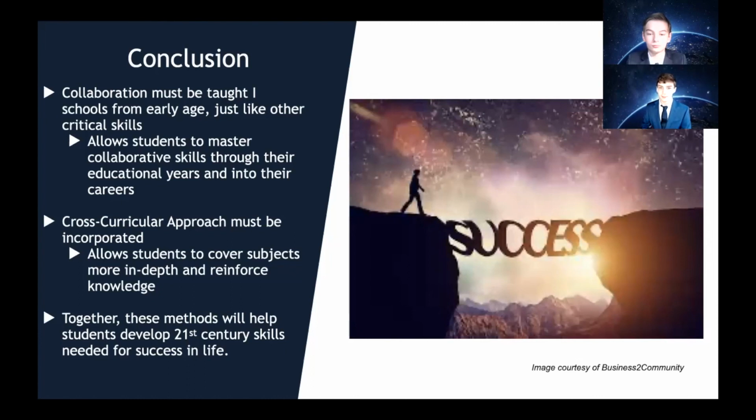To maximize the benefits of collaborative learning, schools must increase the cross-curricular approach. The traditional elementary system may create a mindset that there is no connection between different subjects, but that is simply not the case. Allowing students to make connections between the subjects will help them learn topics more in depth and analyze problems from different perspectives.